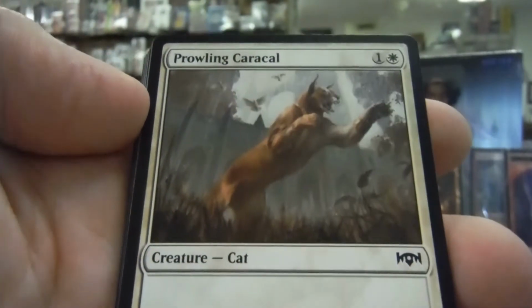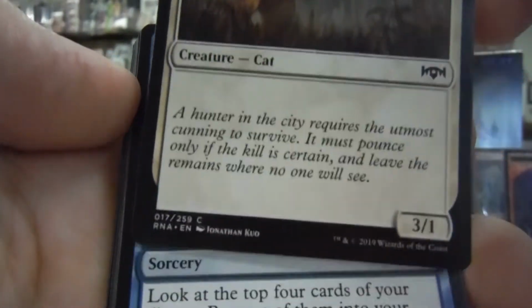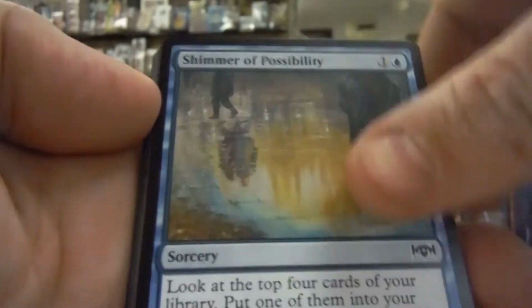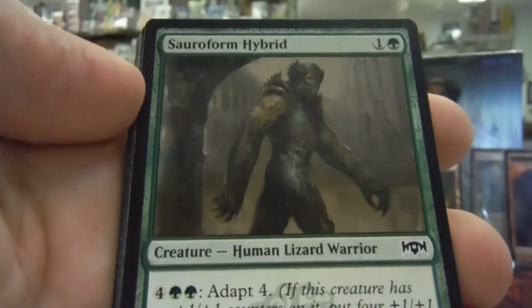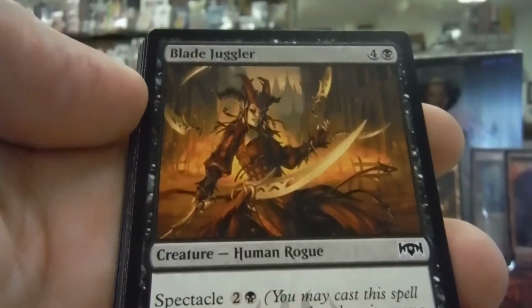Prowling. Oh, we passed that. Yeah. Prowling. Cackle. Shimmer of Possibility. Sir from Hybrid. Undercity Scavenger. Blade Juggler.